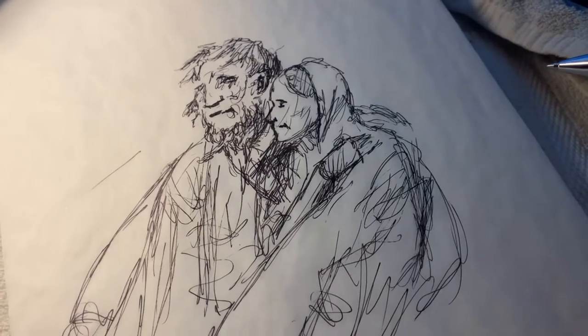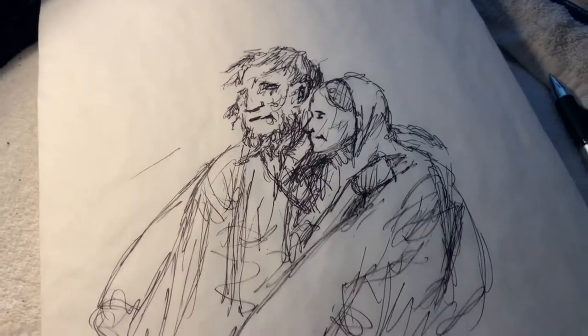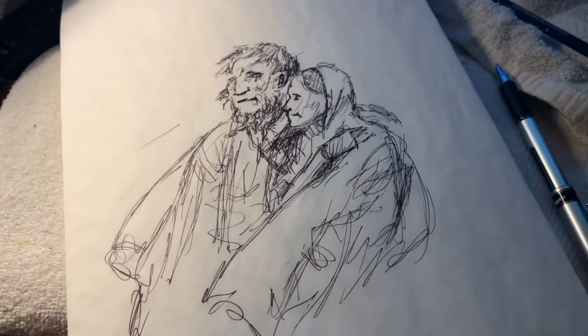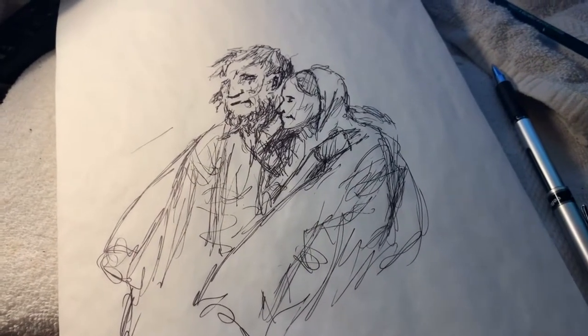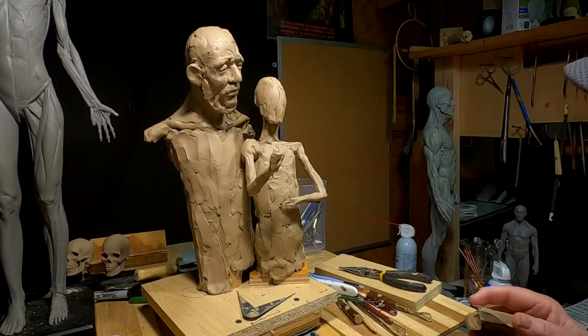I think this is going to be a neat design. I don't know, I'll work it out, but I just had to get up and do a little sketch of what I was thinking of this morning, and so I did. All right, back in the studio.